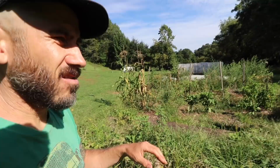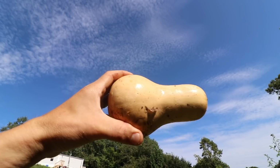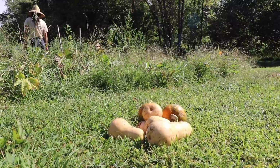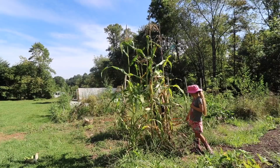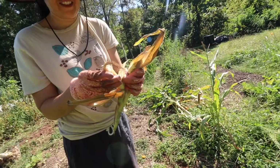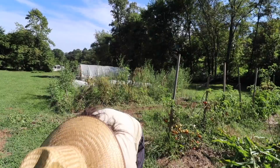We also have sweet potato growing in this jungle right here. It's just all mixed in. We have butternut squash in here that is doing really well. This one, I don't even think this one grew into anything. Alright, this one's done. Alright, this is the last corn.